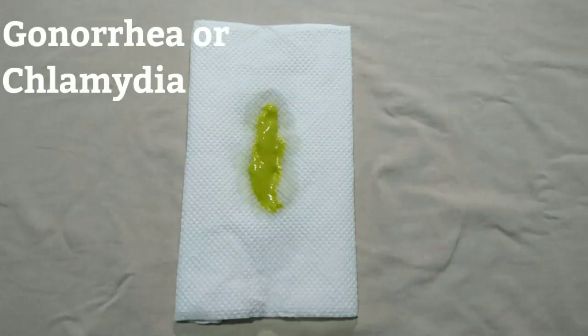Then we have a greenish yellow discharge. It is light, it is foul smelling. It will come with these other symptoms as well. This can only be chlamydia or gonorrhea. So when we look at this, please let us seek medical advice.